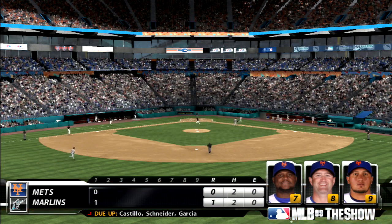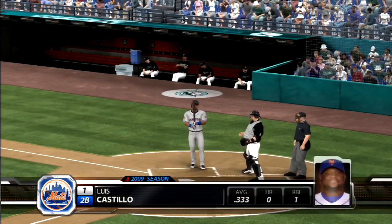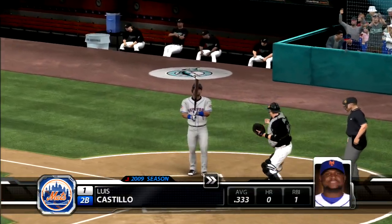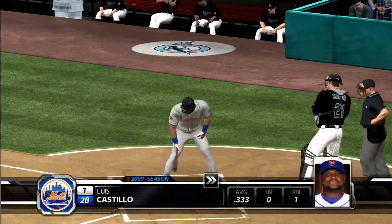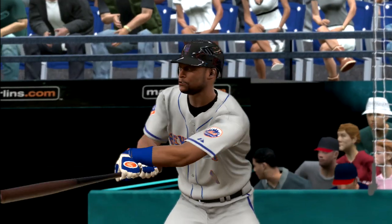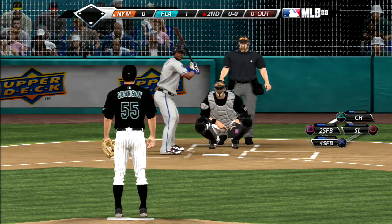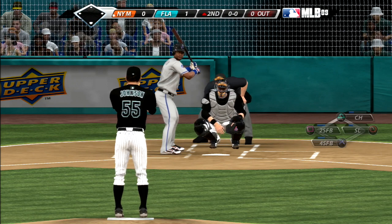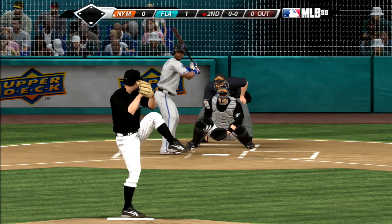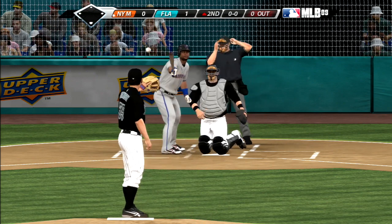Second inning coming up here in South Florida. The Marlins lead this one 1-0. Luis Castillo leads things off now in the top half of the second. First pitch is a fastball inside, 1-0.